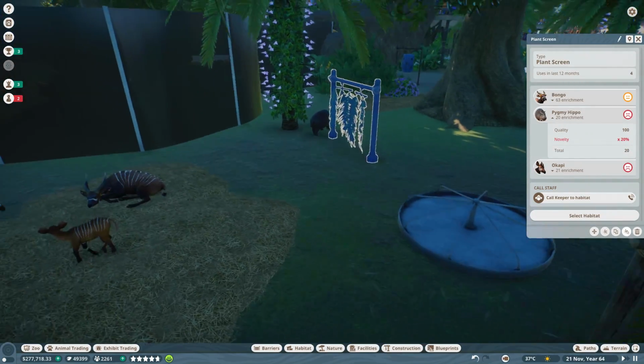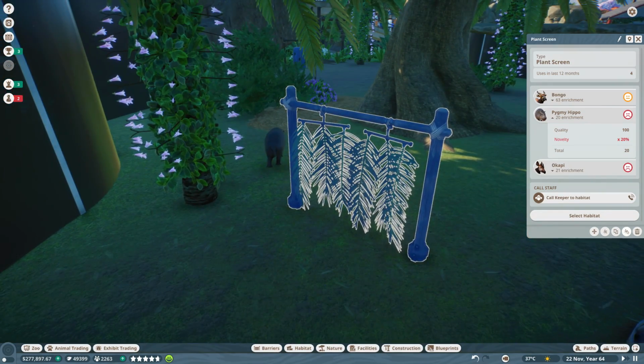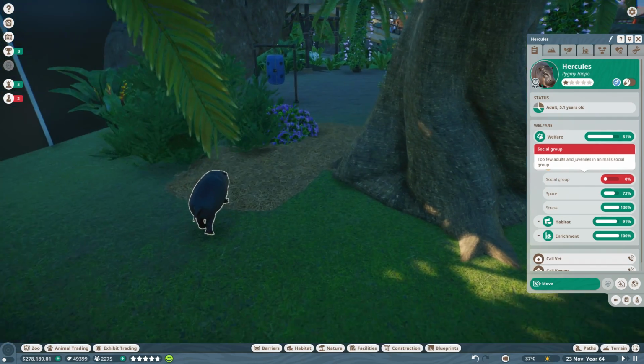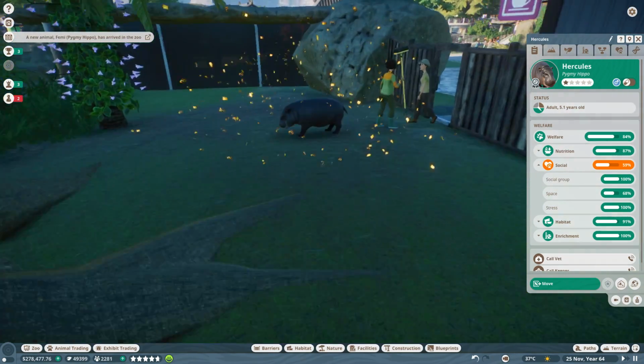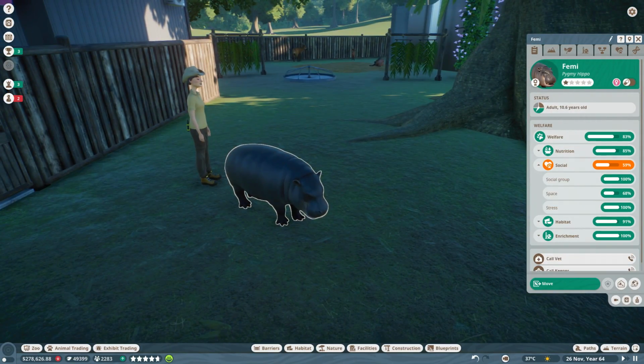Oh, but we need to make him happy! Apparently he's really bored. He needs some... Oh, Hercules, I had no idea. Hang in there, buddy. So he wants to have more animals that are his type. Oh, look at that! And now he's happy! Because we have the new pygmy hippo. Sweet! I need to look up some names.